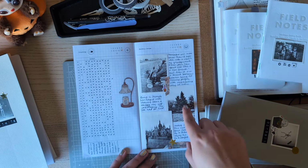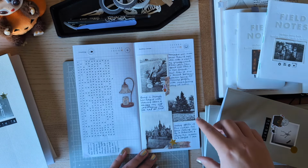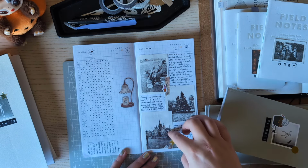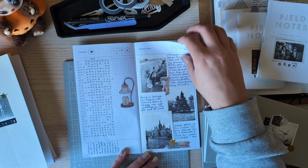I've got my monthly review with a few pictures again. So we've got a picture of my granddad with his dog here because I went to visit my grandparents. We've got a picture of a snowy tree because it was the first snow we had of this winter. And then I've got a picture of one of the colleges from when I went to Cambridge for a trip to see my friend.